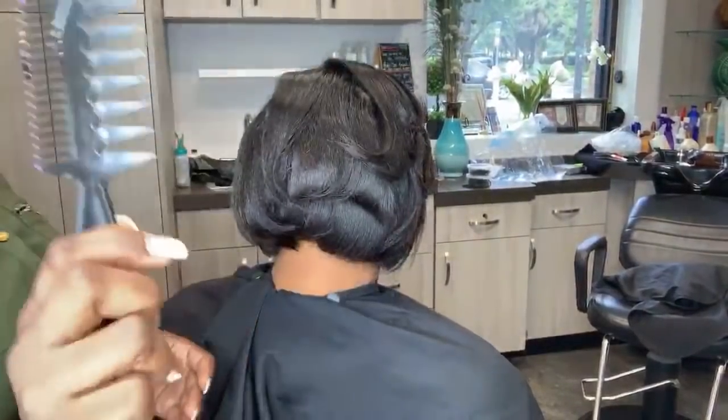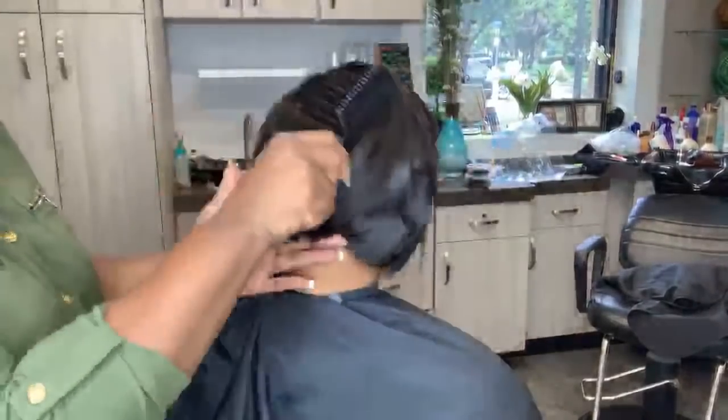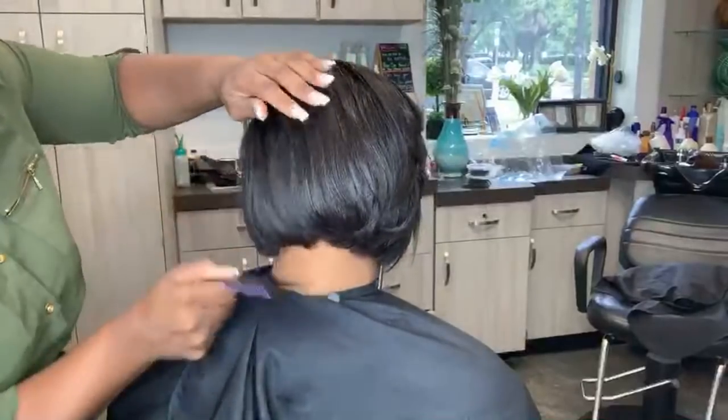All right. So I'm going to use my rake instead of my rat tail comb, only because I want to preserve the volume.